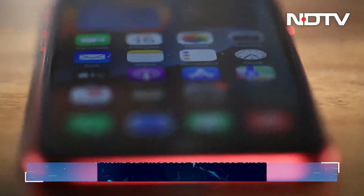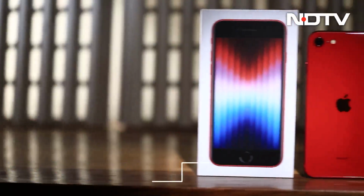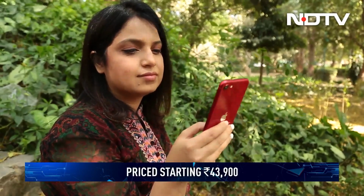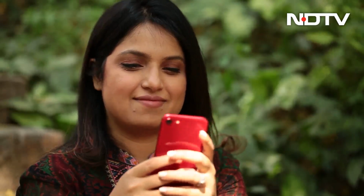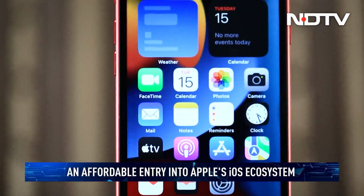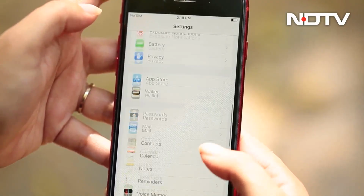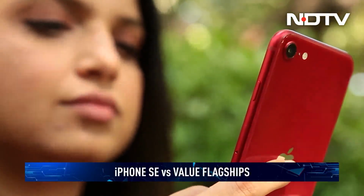Now, despite being Apple's value-priced offering, the iPhone SE isn't exactly cheap. Priced starting at 43,900 rupees, the phone wins out in sheer performance, but there is really no looking past the dated design and missing features like secondary cameras. The phone makes a good case for itself as an affordable entry into the iOS ecosystem or for someone in the market for a high-performance smartphone. But value flagships on the Android side offer a whole lot more bang for your buck.